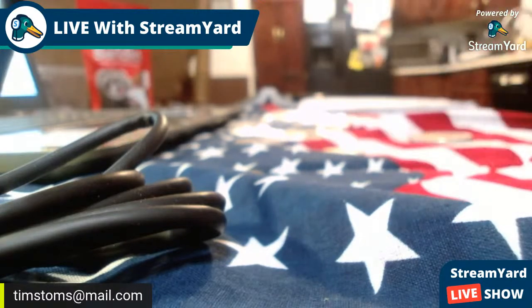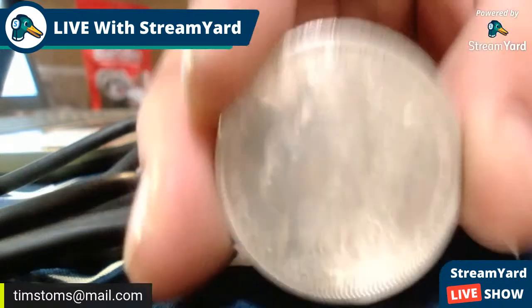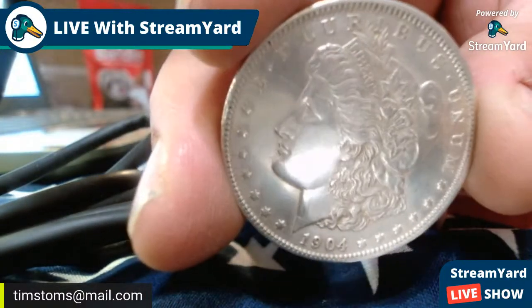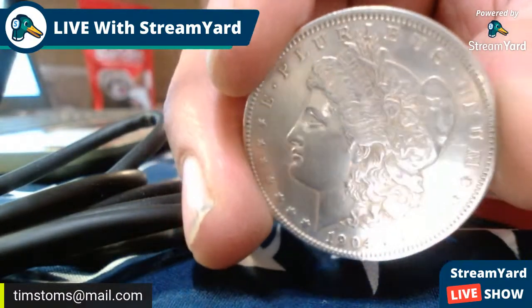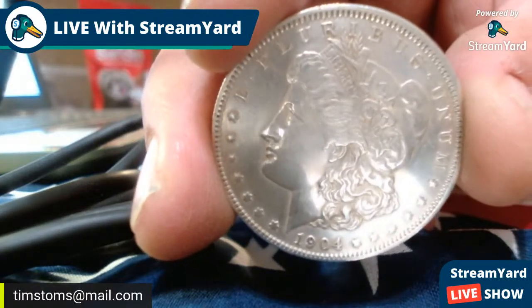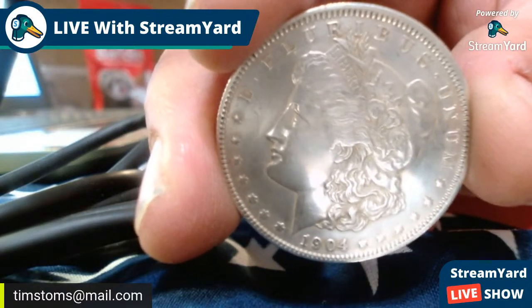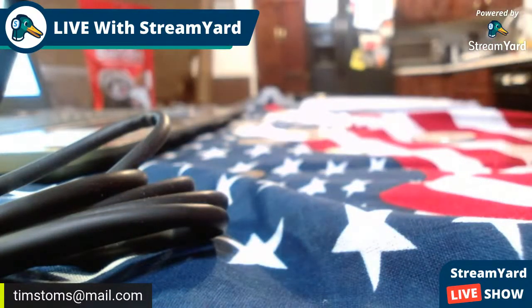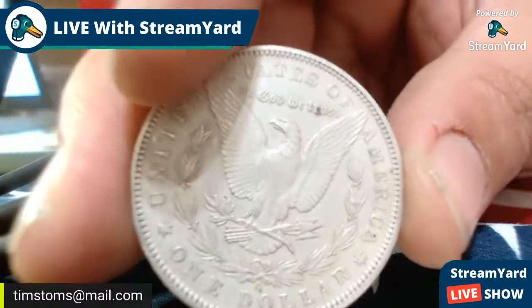And then you won't believe this 1904 Morgan Silver Dollar I got. This thing is blast white. I kind of don't want to sell it, but if I do, I do. I thought about getting it sent in to get graded.